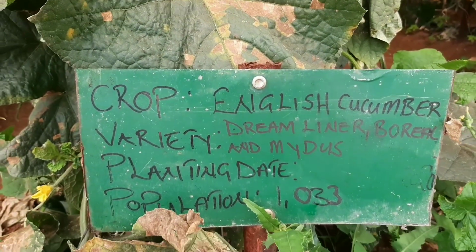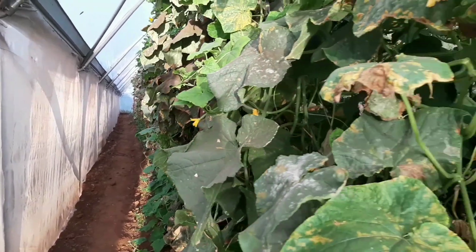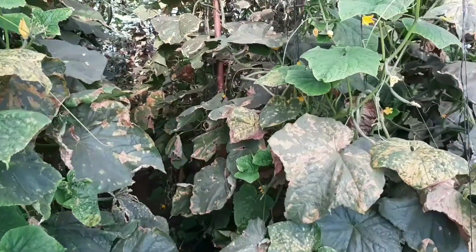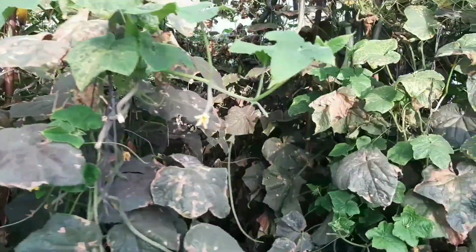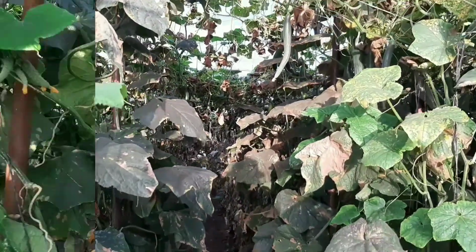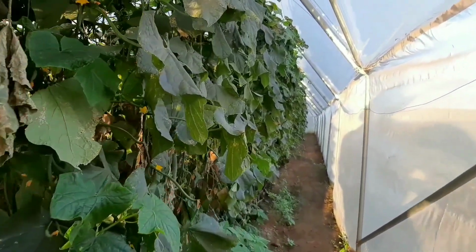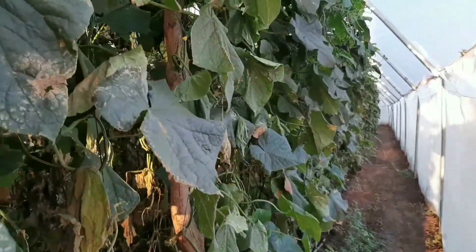So here we have an old crop. We transplanted this crop on 31st January 2021. So it's about 95 days, quite old now. It's about 13 weeks and 4 days. It should have kept going, but we had an onslaught of downy mildew. But here it is. This is how it looks, and it will be decommissioned very soon.